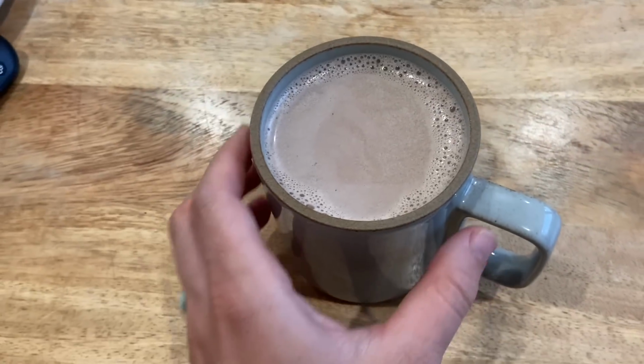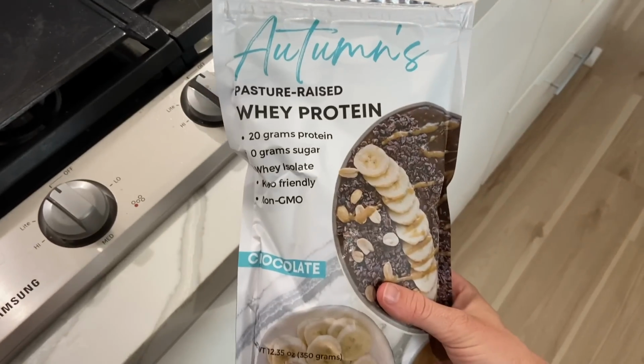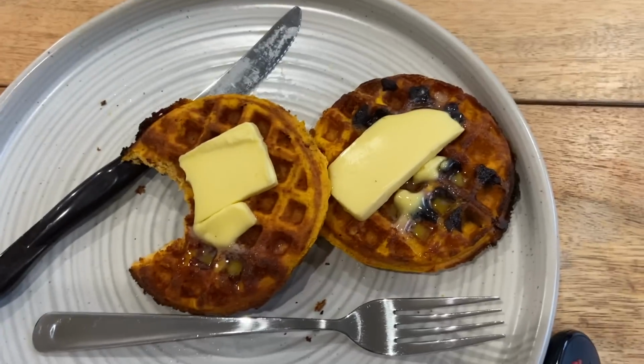Trev and I having dessert. I'm having my protein hot chocolate with my zero sugar chocolate protein powder. And Trevor's having my protein waffles made with pumpkin puree and the zero sugar chocolate chips.